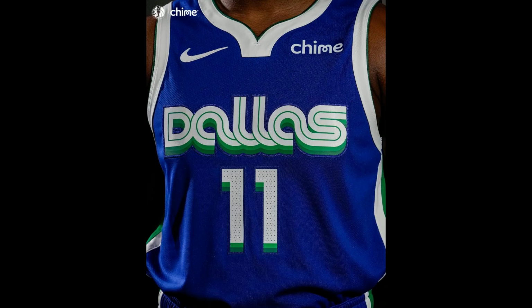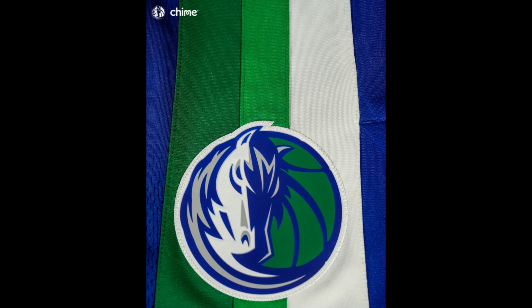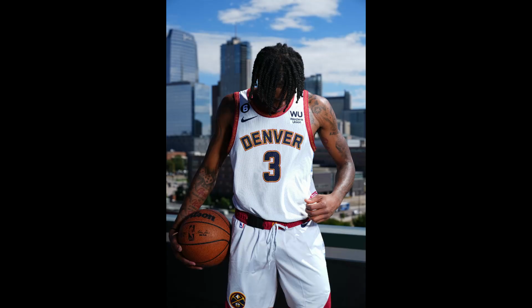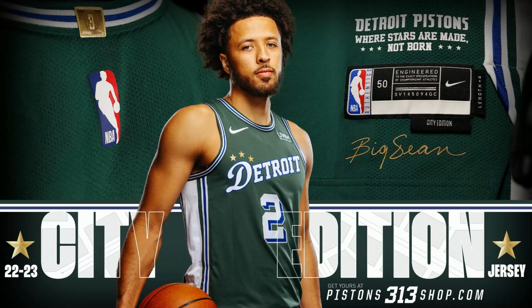The Dallas Mavericks uniform draws from the city's Metroplex boom of 1973 with a font type inspired by the style of the era, so a throwback for the Dallas Mavericks. The Denver Nuggets is inspired by the city's architecture with a font also inspired by the neon sign at Union Station. The Detroit Pistons jersey honors the St. Cecilia's gym that local kids grow up playing basketball at. Basically the Drew League before the Drew League, apparently.